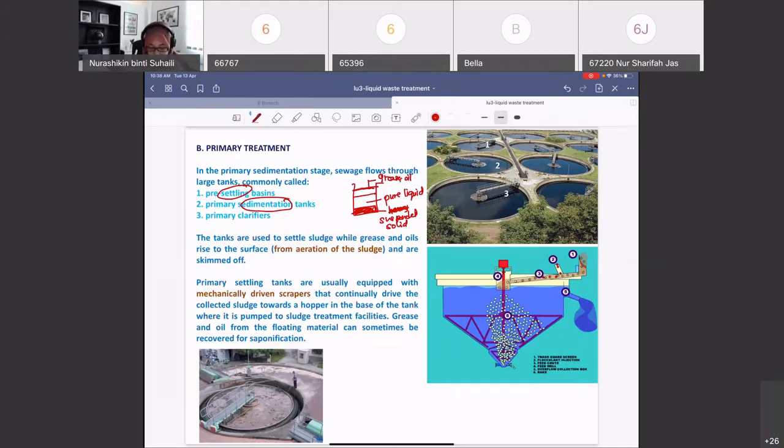Okay, so the pure liquid portion over here is the one that is going to be continued with the secondary treatment, whereas the grease and the oil will be scraped from the surface of the tank, right? In some plants, they recycle it and use it for the saponification process, whereby the grease or fat is converted into soap. So that's what the process is all about.